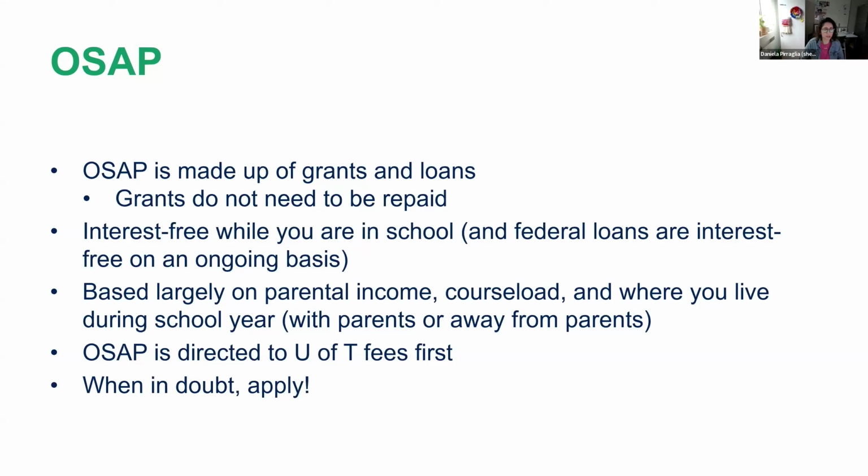And OSAP is always directed to your U of T fees first. So if come September, you've deferred your fees based on OSAP and you haven't made a payment yet, then your OSAP would first go towards your invoice, and then if there's any fall OSAP remaining, it would be issued to you directly. If you are staying in residence and you have fees to pay, then most likely your fall OSAP would go entirely towards your invoice, and you wouldn't expect to receive any OSAP directly unless you made a payment earlier.